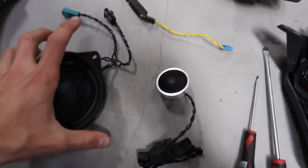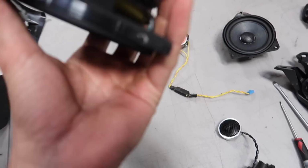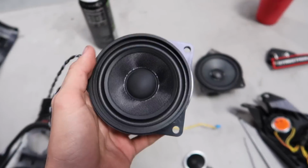We're going to go ahead and toss in the new Babsound one. Wow, just off the bat, this one is about 3 times the weight.